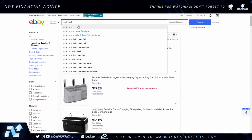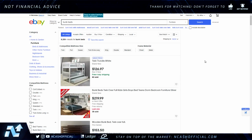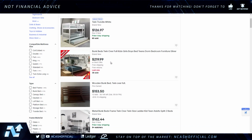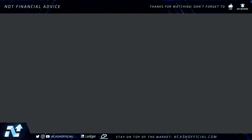So let me go to bunk beds, home furniture. So here we go. This one sold 38 at $220, and this one sold at $127.60. This one sold 75, the last one. So we're actually going to go off of this one.